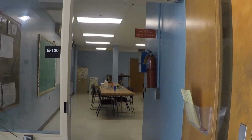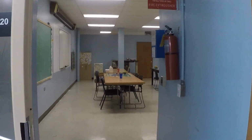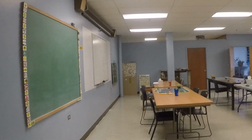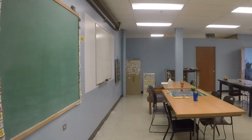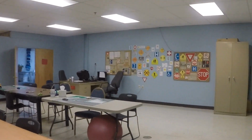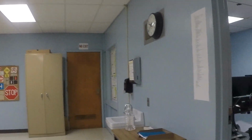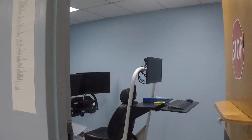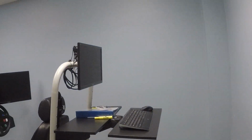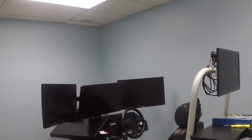Driver's education is just one of many support programs offered at the Perkins Center. This is the driver's education classroom. Consumers who do not have a valid Kentucky instructional permit must pass a clinical evaluation prior to being enrolled in permit training class. The evaluation assesses necessary skills for driving, including visual, physical, and cognitive skills.